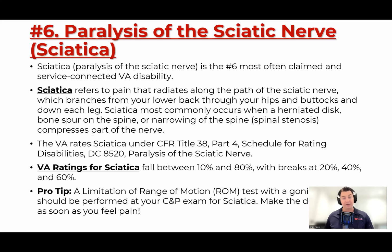Now, if you filed for sciatica or you're going to file for sciatica, the C&P examiner is required to conduct a range of motion test using a device called a goniometer. Again, make him or her stop as soon as you feel pain.